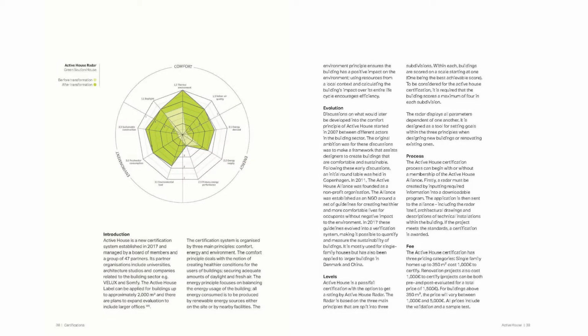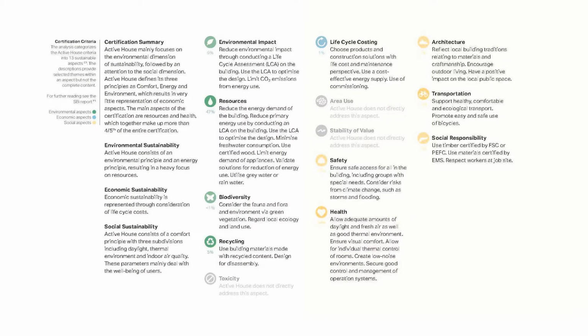And we also show there, as you can see, how that particular certification system classifies and the principles itself. So you can see the Active House radar there. We then evaluate it in a very user-friendly, succinct way.